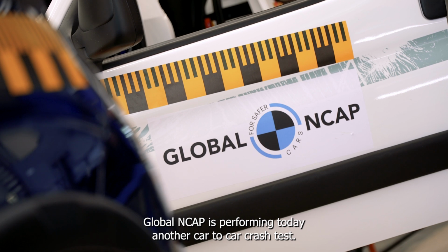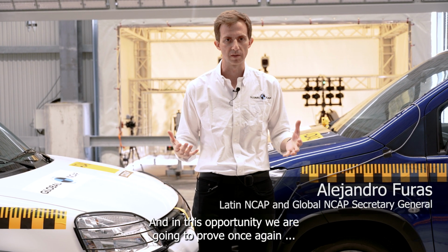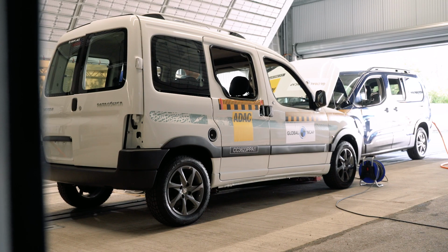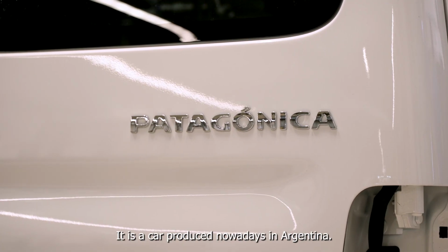Global NCAP is performing today another car-to-car crash test. In this opportunity, we're going to prove once again the double standard on the same manufacturer in similar markets. This is the Peugeot Partner Patagónica. It's a car produced nowadays in Argentina.